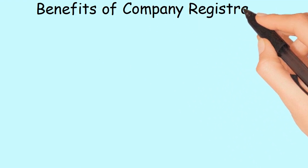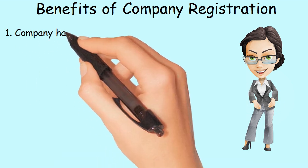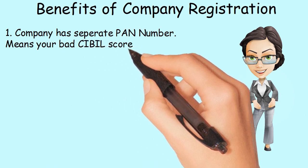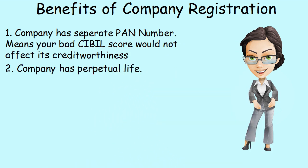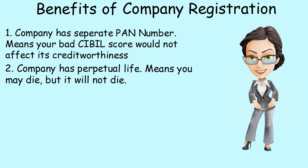Benefits of company registration. Following are advantages of registering a company. 1. Company has separate PAN number. Means your bad CIBIL score would not affect its creditworthiness. 2. Company has perpetual life. Means you may die, but it will not die.